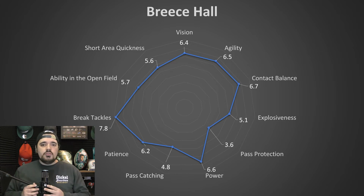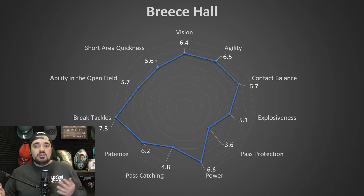Ability in the open field, at a 5.7. Look, if he gets in the open field, he's going to get faster the more he's running, right? He's one of those guys who builds up speed throughout the run. He's not a guy who is going 0 to 60 in the first two steps. He's not a guy who's just putting on the jets after making two people miss and taking it for a big gain. That's just not what he is. He's not a true burner like that. So I'm not going to give him an elite grade in that range.